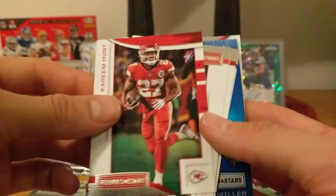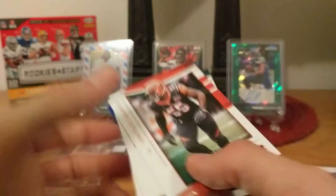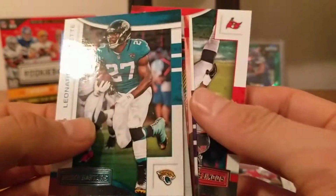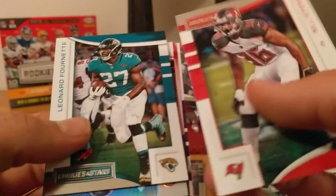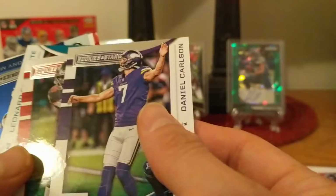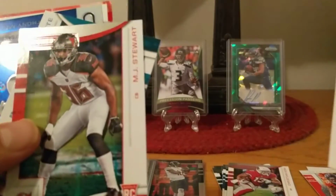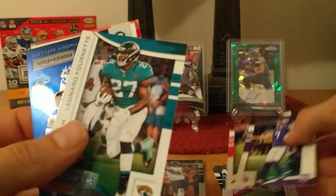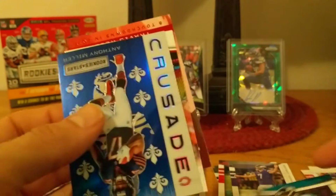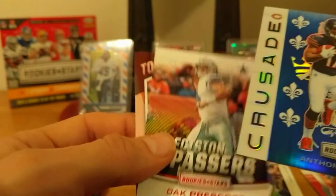Got a Kareem Hunt. Vontaze Burfict. David Johnson. Leonard Fournette. Grab the rookies first. Daniel Carlson, and MJ Stewart. Leonard Fournette. Nice. Anthony Miller.